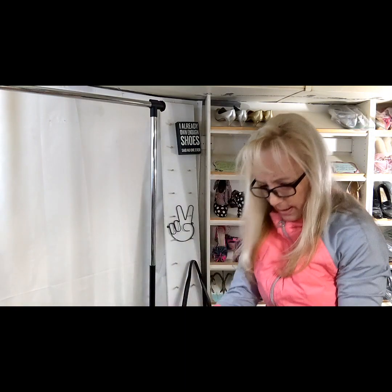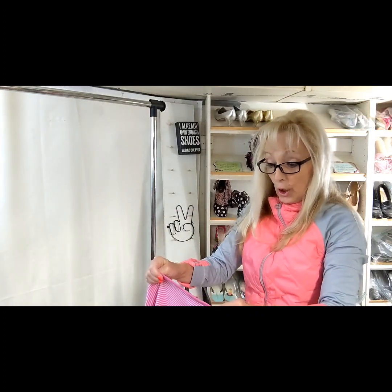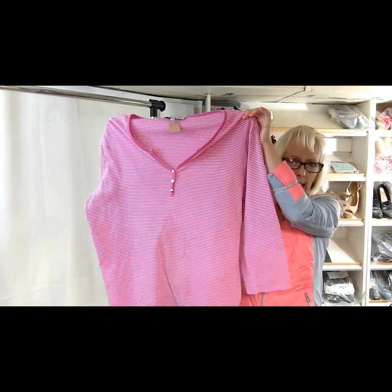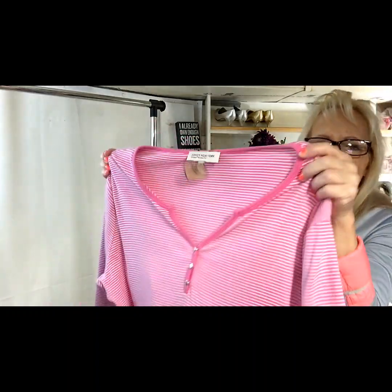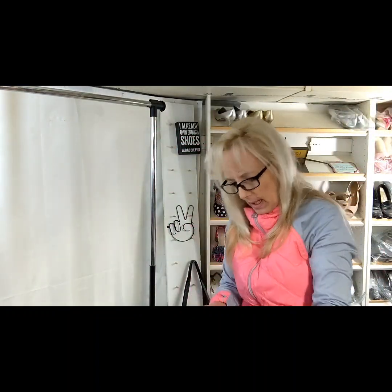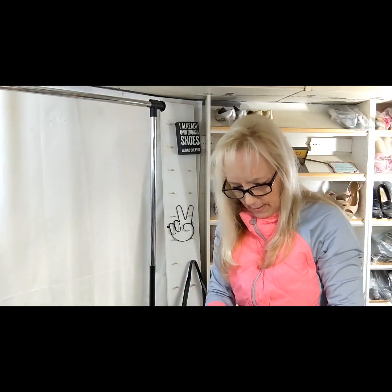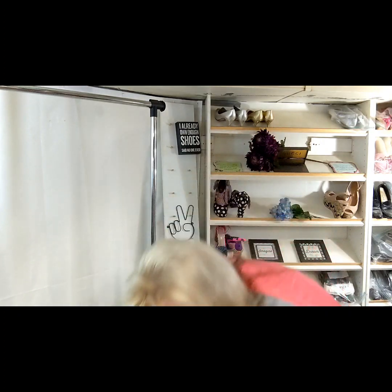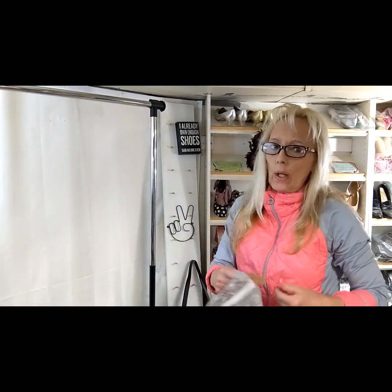Okay. This is a Jones New York 2X, and it's kind of like a Henley. And Henleys are popular. This is barely a Henley. It is, yeah, I guess it is kind of a Henley. But anyhow, I think they're real buttons. Yeah, they're real. Oh, wait, they might be snaps. Snaps, that's cute. And this is great shape.